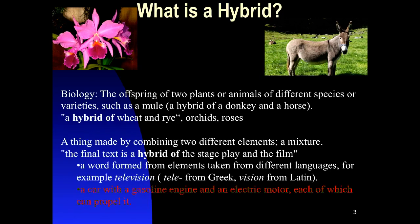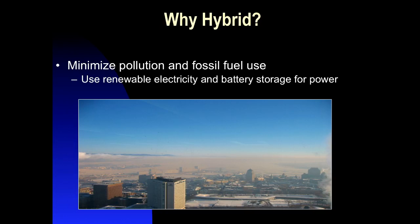Okay, got it. So what is a hybrid? That's the first question. Everybody knows about Prius and things like that, but the word hybrid means, in this case, the offspring of two plants or animals, hybrid of wheat and rye, roses. I got a picture of a mule there, which is a definite hybrid. Why hybrid? Well, the objective is to minimize pollution and fossil fuel use, which is causing the pollution. It can use renewable energy and battery storage for power.